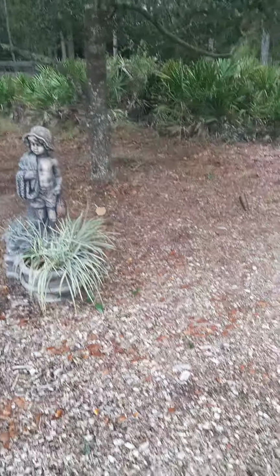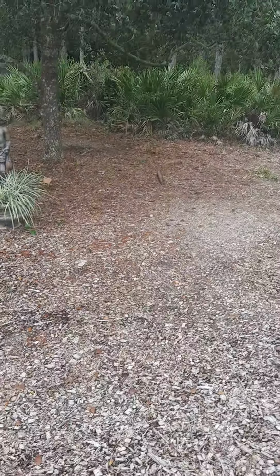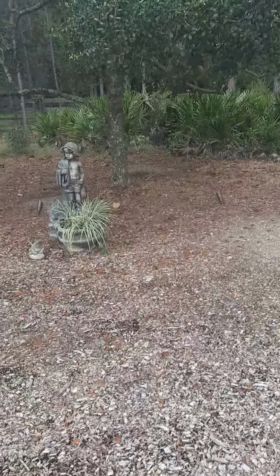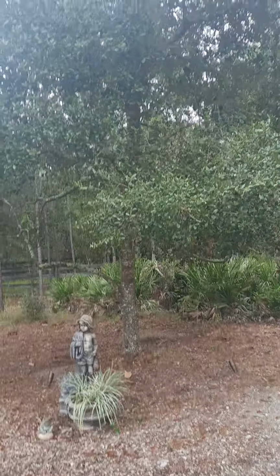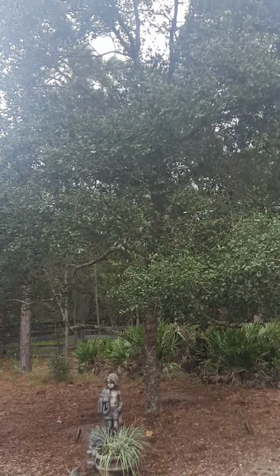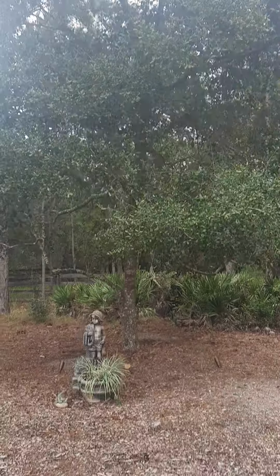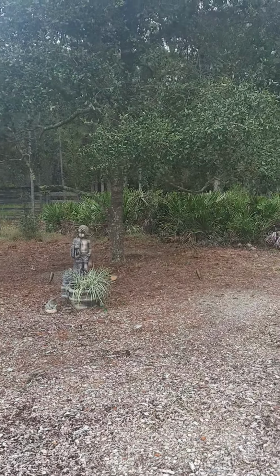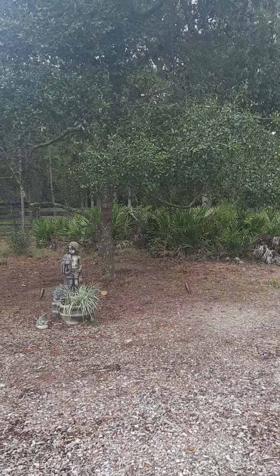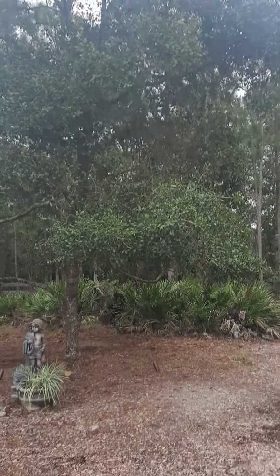This myrtle oak tree was pruned by arborists, and it's done super well in just a few short months. It's grown, oh gosh, 8 feet, and as hoped, the trunk is getting bigger in diameter. So this is a very healthy tree.